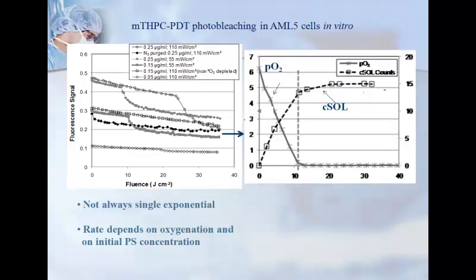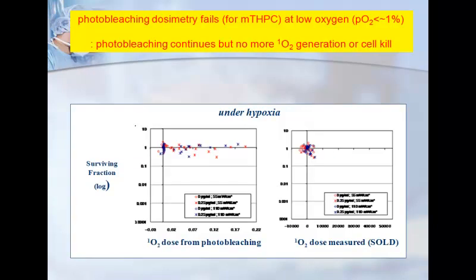And so in this system, we were able to simultaneously measure the oxygen and the singlet oxygen. And it turns out that what happens is you're depleting the oxygen in the suspension. The singlet oxygen is going up while you have ground state oxygen, but then it flattens off. This corresponds to this kink in the curve. So this tells you that with this drug, when you reach very low oxygen, the photophysics completely changes. And the relationship between the photobleaching dose that you'd measure and the singlet oxygen actually falls apart. They completely decorrelate under hypoxia.